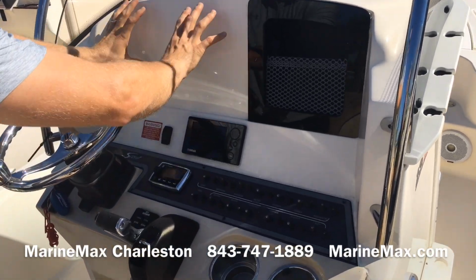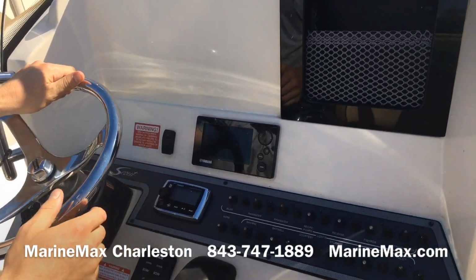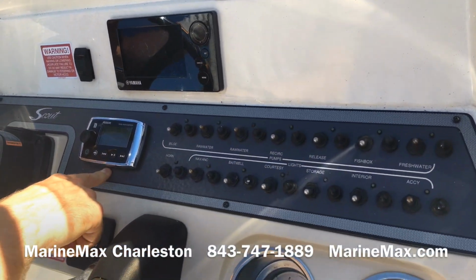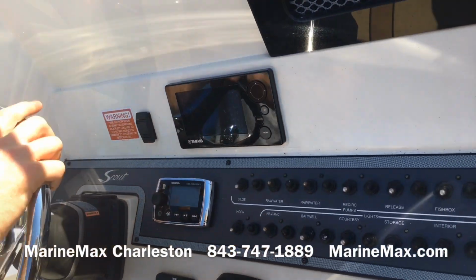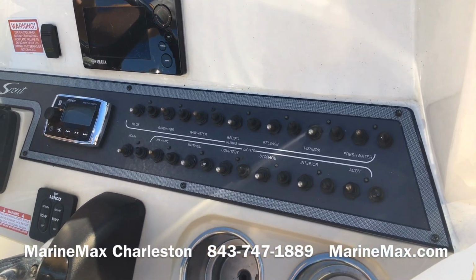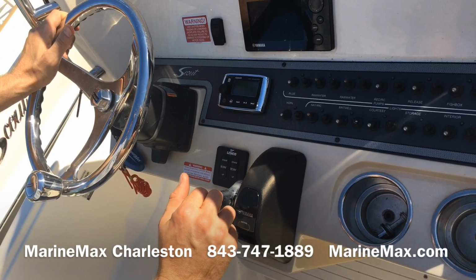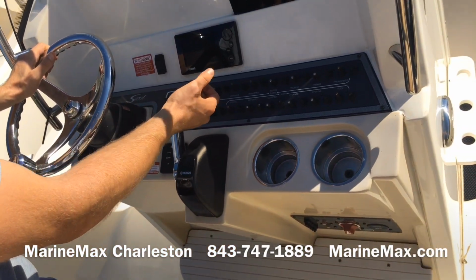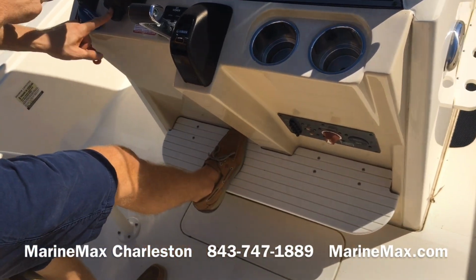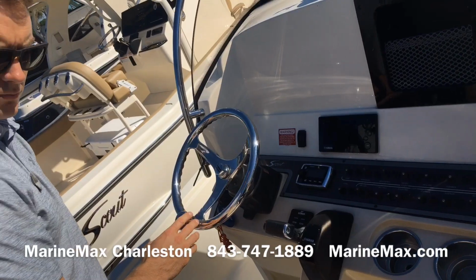Here at the dash, we've left the dash blank so you can equip the boat with whatever electronics you prefer, size and brand. We have digital gauges from Yamaha, your stereo remote, your jack plate switch, aircraft style switching for all of your pumps and lights. We have this boat equipped with trim tabs and the digital throttle and shift with the Yamaha 300 horsepower motor. We've got a nice footrest and adjustable steering wheel with the Edson steering wheel.